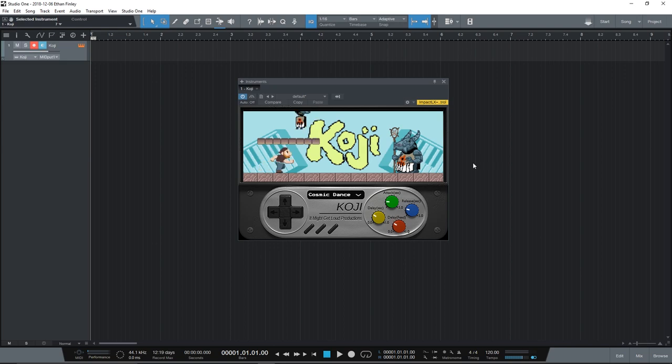As I said, it does have quite a simple user interface with limited features, and while I might have liked a bit more control over things like the ADSR envelope in general, I find Koji's simplicity to be a big part of its appeal. Like a classic video game console, it just does what it was meant to do. It's easy to use, sounds great, and maybe most important of all, it's lots of fun.